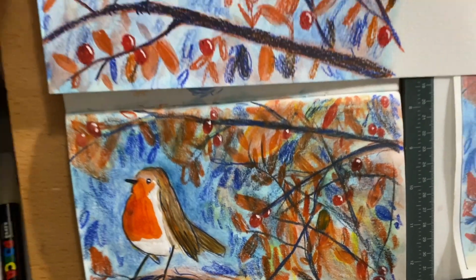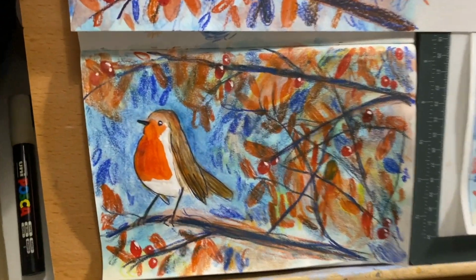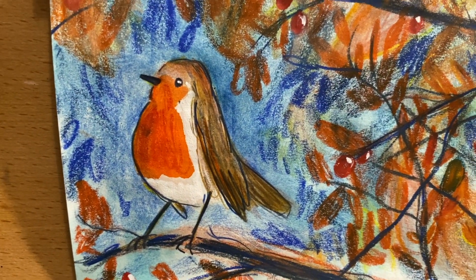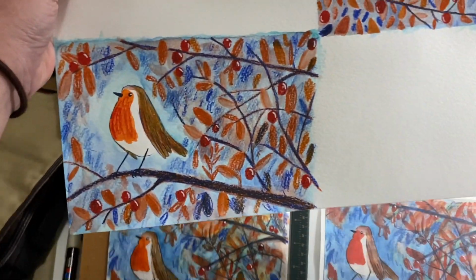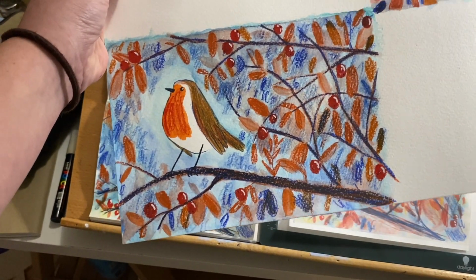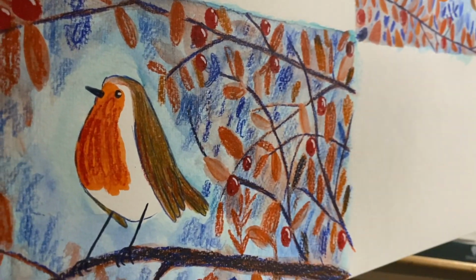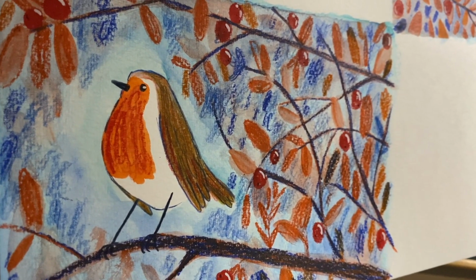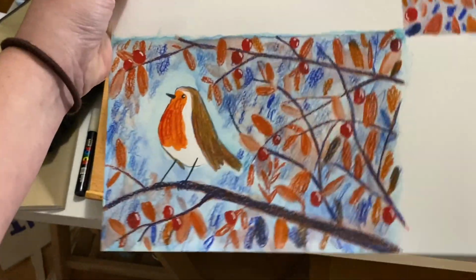I don't know though, I still like the original. I still like the sketchbook one. The robin particularly has got a lot more life. But I suppose that's the way it goes when you do one image multiple times. You're kind of going to eventually lose the spark. It's going to become more refined. But I've tried to keep the sketch in this one.